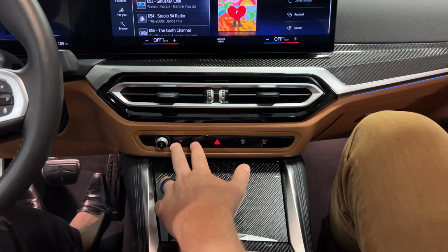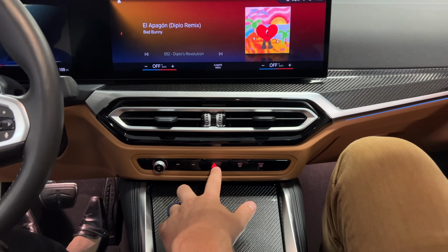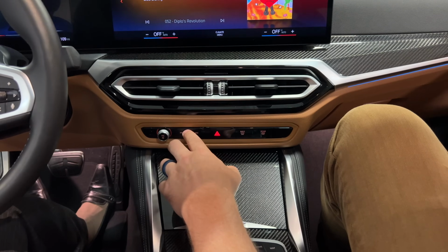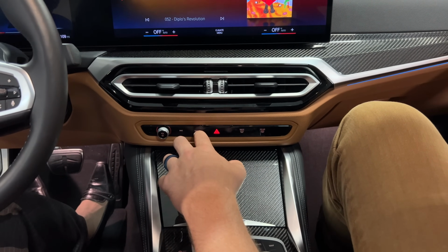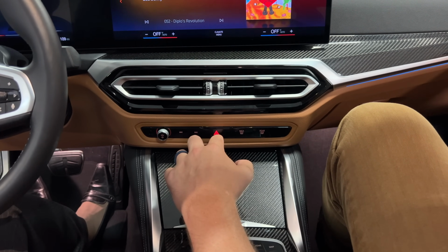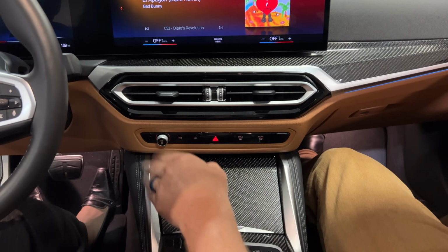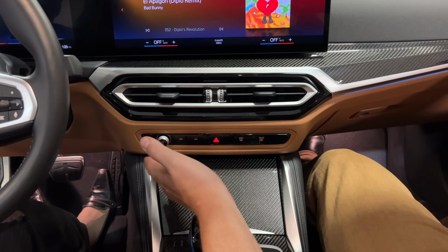The only thing I thought was a little awkward, it was very close to the hazard button. And, you know, if you're reaching down and there's a little bump here, your finger could fall over to the hazard button.